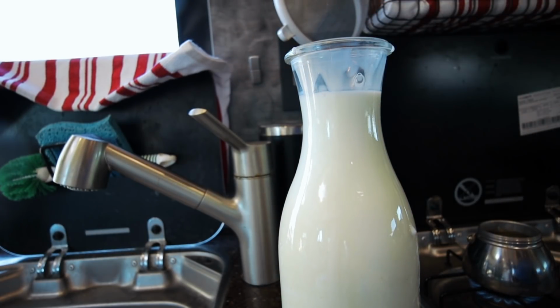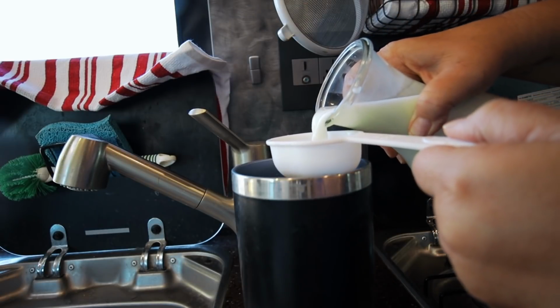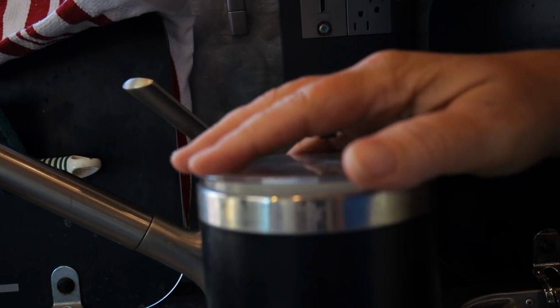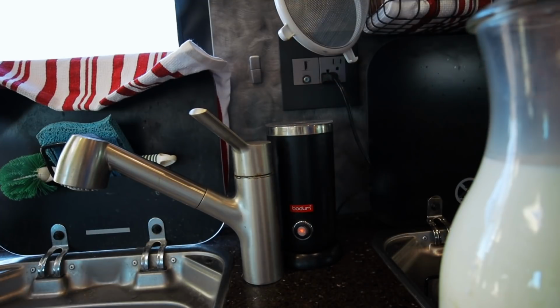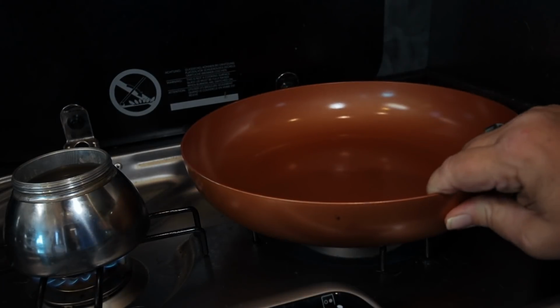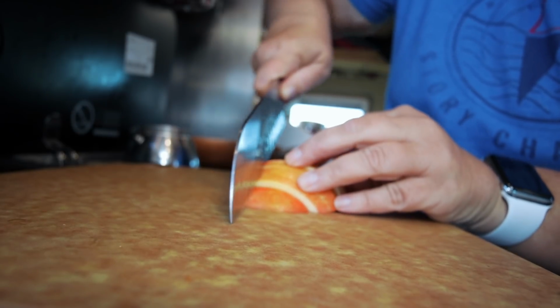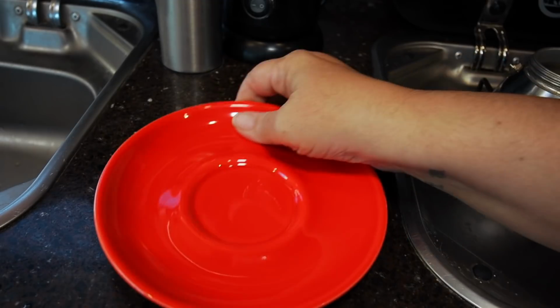One of the questions that I got is, what is the best thing about cooking in the van and what is the worst thing? The best thing is that everything is literally at your fingertips, so it's easy to grab things, put them on the counter, cook, and also clean. The worst thing is really the refrigerator size.